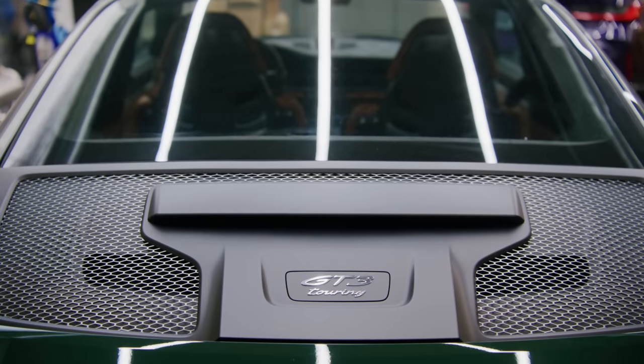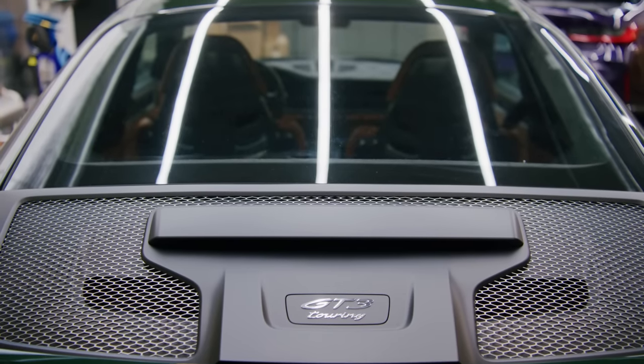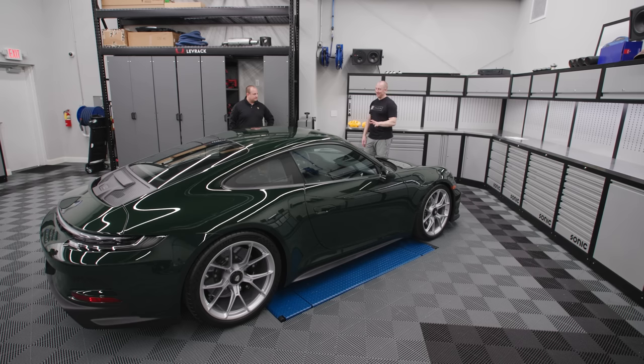which I'm excited about. So let's jump on the interior and let's show people what we did in there, because that's where the money was spent on this puppy. Yes. Yeah.